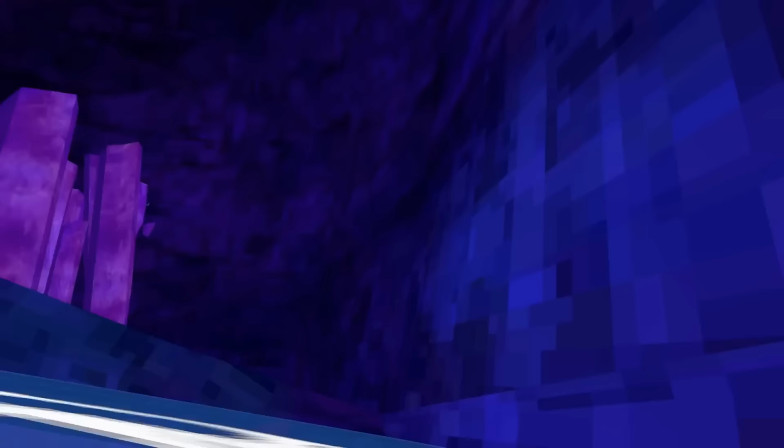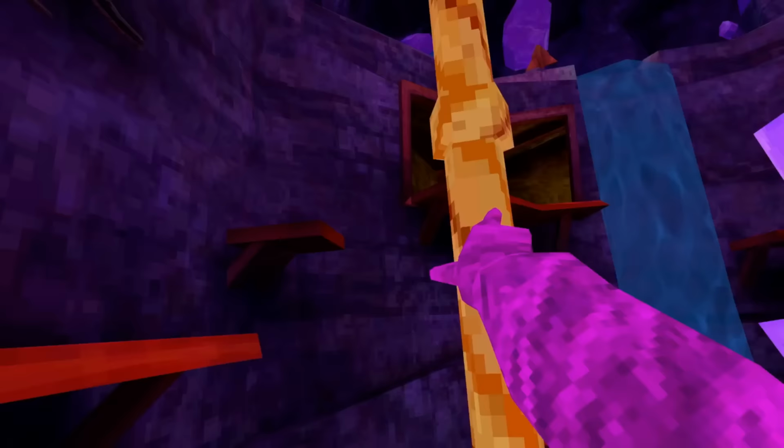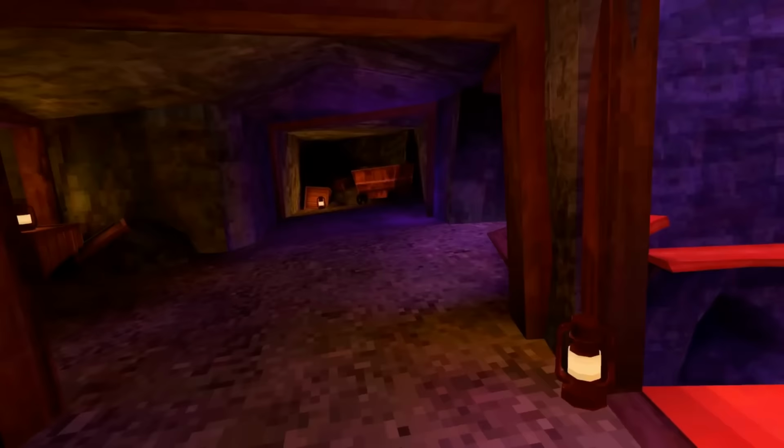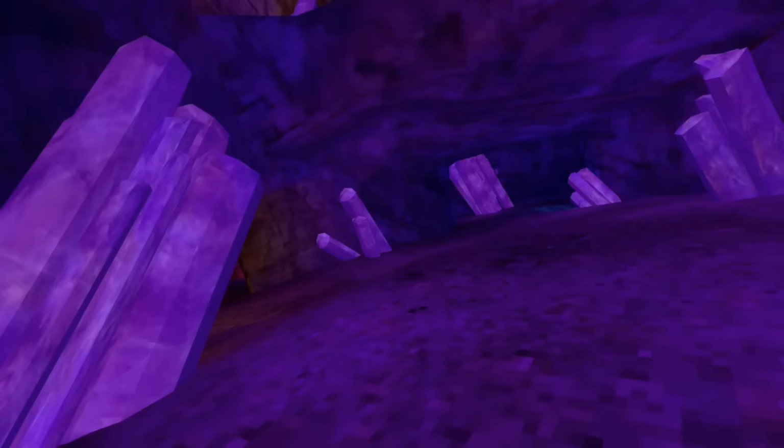Let's go. It looks like, though, there is no mines. They removed mines. Let's see. So we got some stuff here. Some blocked off entrances, got some skulls. Uh-oh, it's getting kind of morbid. Anyway, got some mine carts over here. But this map looks pretty sick. It looks pretty awesome. Do you guys think that this is a good replacement for caves and mines? Let me know down below.